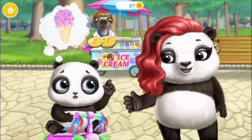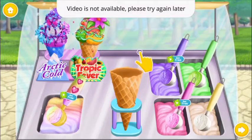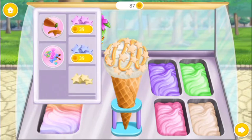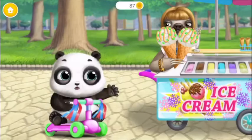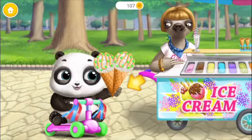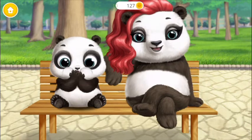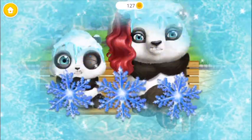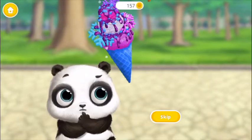For the ice cream. Make the most delicious ice cream for baby Lou and Mama Panda. Add some toppings. Super! Lou wants more.